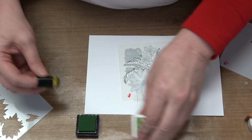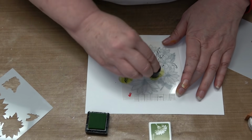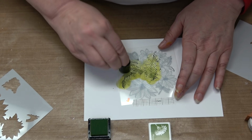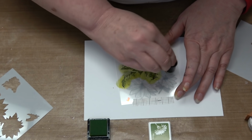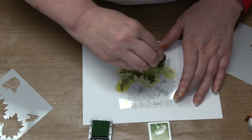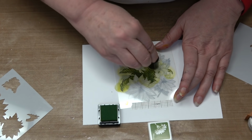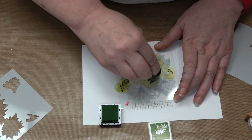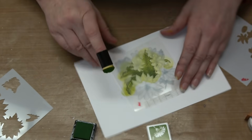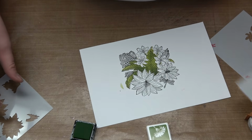Grab my green. This time I'll just do straight and just go. Oh, see, I went off the side. Straight green. Just go in there and do my green. So I'm kind of dabbing it down a little light, and then come back and maybe add some darker. Come back and add a little shading just by adding a little darker green. So this time I started with my leaves. Okay, good. Then I will move to my big flower.